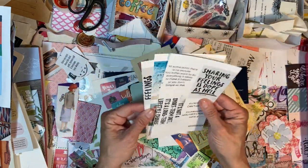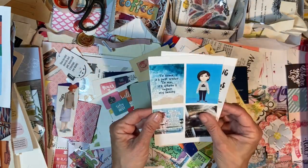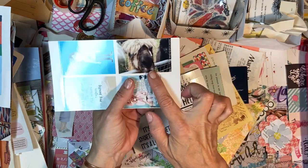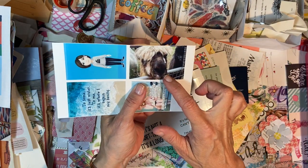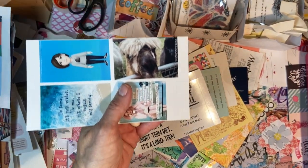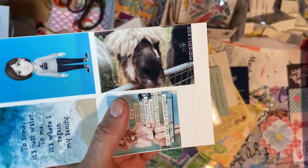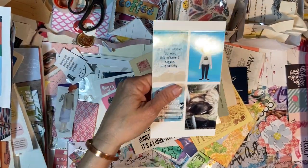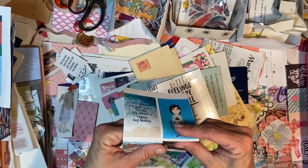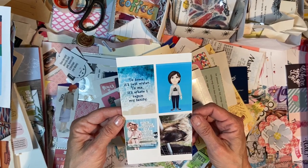Okay, these are some things I printed out that I was frustrated with. This is funny. This is like this alpaca or llama. I think this one's a llama. Anyway, he's on our daily walk. Can you see him? Oh my gosh, he's so cute, that hairdo. This is our cool, what do you call these, off Facebook or whatever. I printed it up and forgot to use it. That's how organized I am.